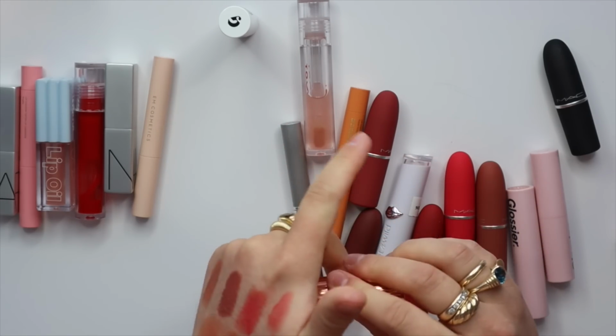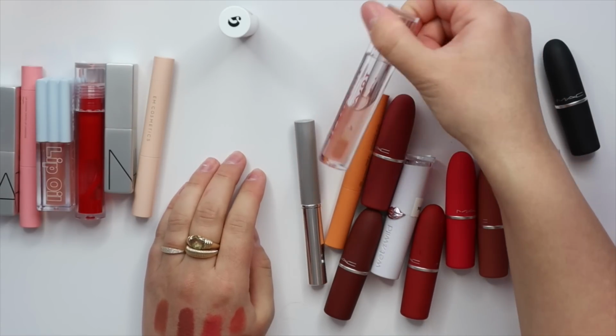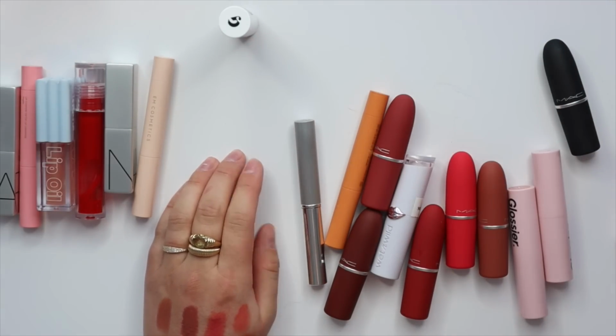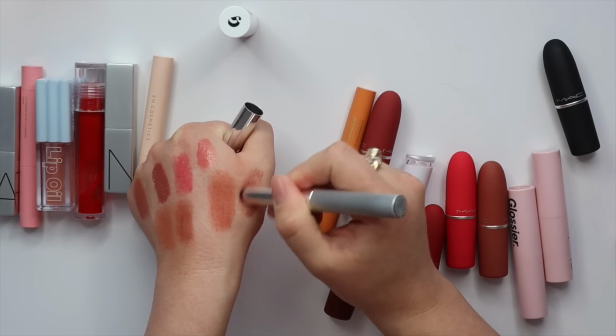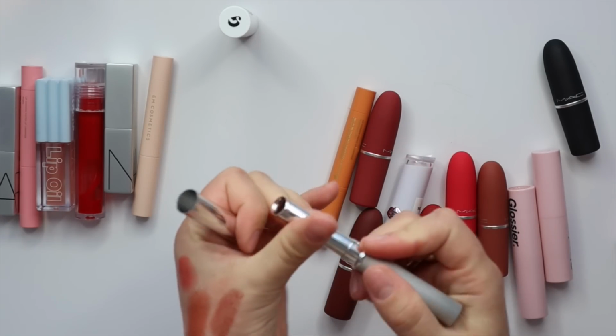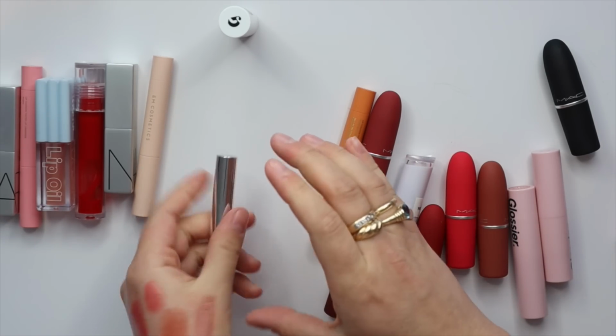This is Catwalking from Charlotte Tilbury. I think I could leave that one at home. I don't need another clear gloss. I'm covered with the Kosas one. This is Black Honey from Clinique. This is actually what I'm wearing today in the intro and outro. I'm gonna bring it. It's very light and skinny anyways.